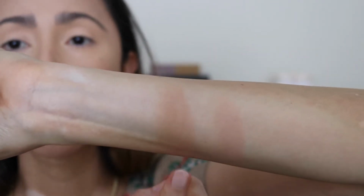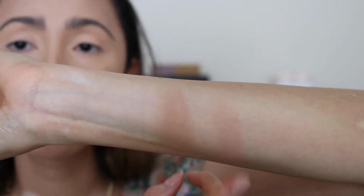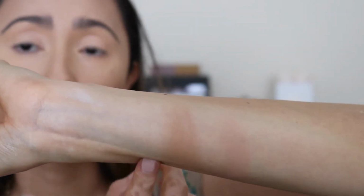So this one definitely looks warmer than this one, but I can still get away with this as doing my contour, and I feel like it looks all done. So we can now move into the Desert Haze quad. This one is going to be a full matte.